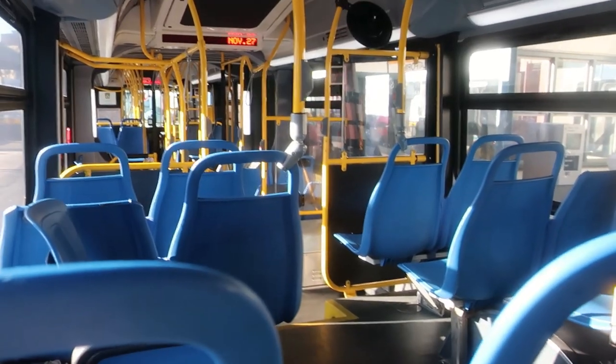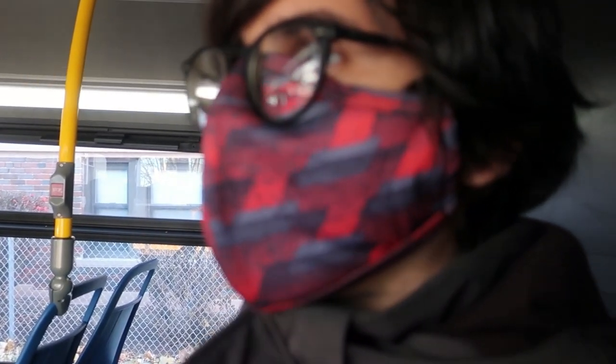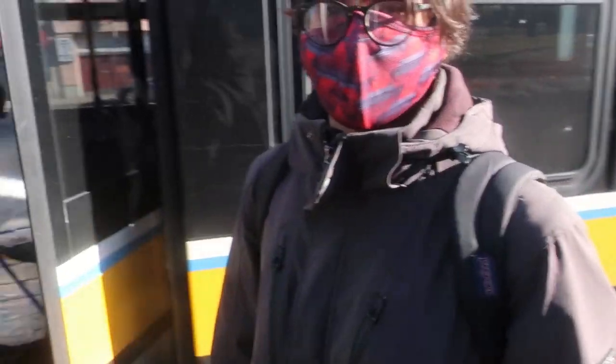Sam didn't film us getting on the back door, unfortunately. That's a very unique thing about a free bus, that you can board all the doors. So we're here at Nubian and witness, here we go. Lots of people going efficiently onto the bus through every door. It's the 28, pretty busy. It's almost at pre-COVID ridership levels, so the freeness is definitely helping with that. Ride for free. We just rode for free.